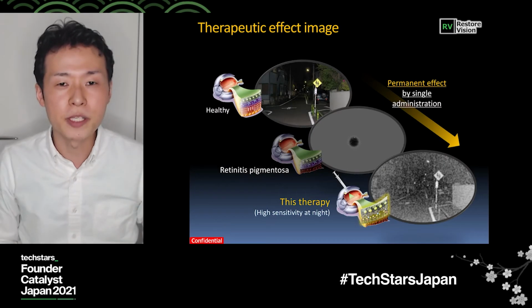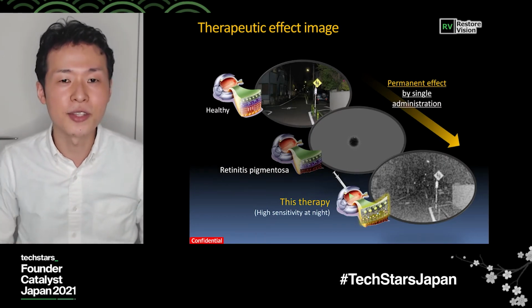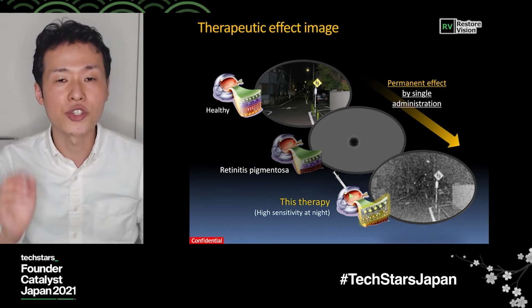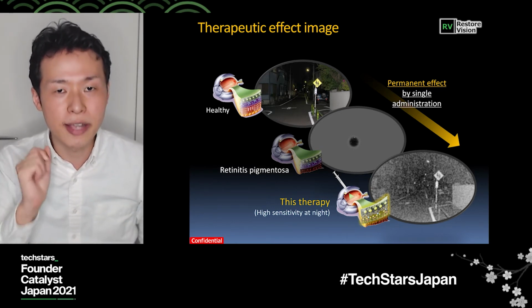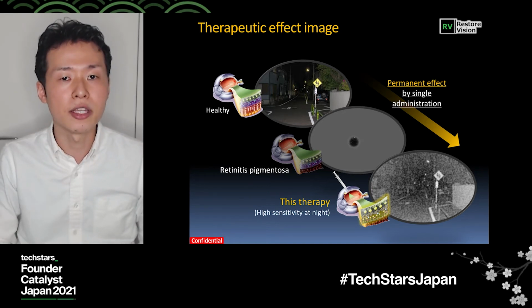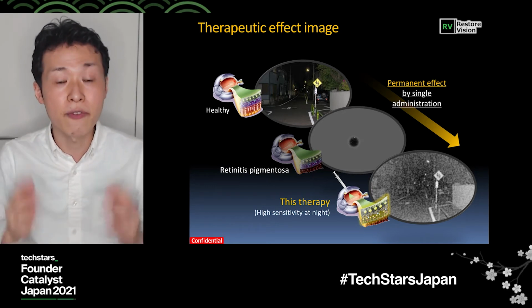The feature of this product is high sensitivity, so that you can see things even in the evening. This innovative method has a strong market value because it is a less invasive treatment. The patient needs only one simple injection, and it takes only 1 month to recover vision, and the effects last permanently.